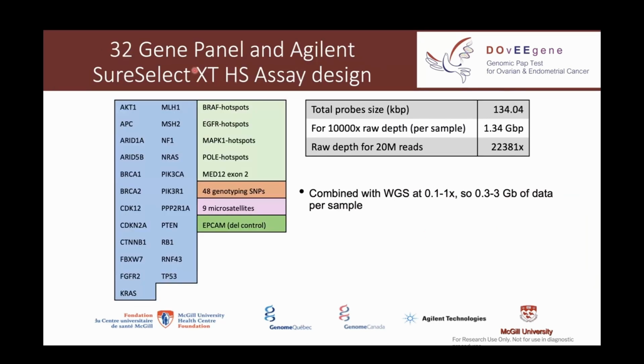So for this assay, we use a 32 gene panel. For most of the genes in this panel that are relevant for ovarian and endometrial cancers, we capture all exons. We also capture some established hotspots for the occurrence of somatic mutations in these cancers.